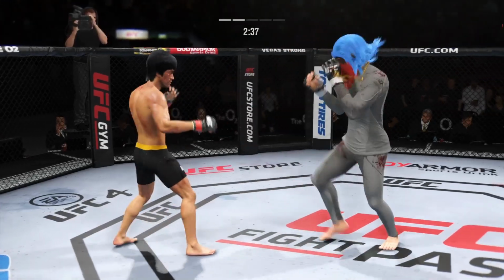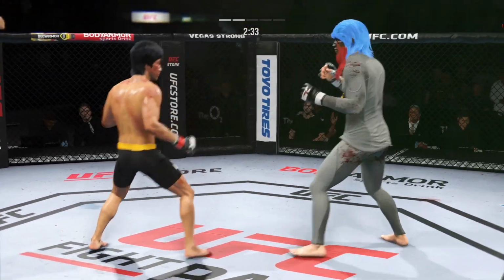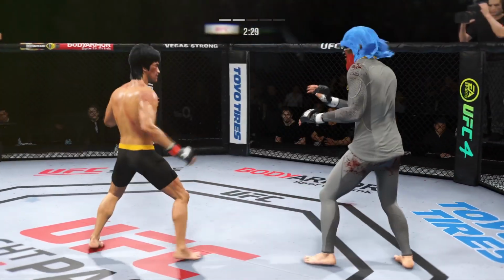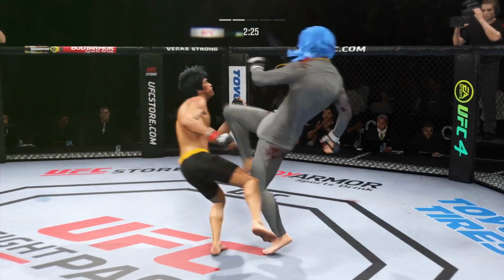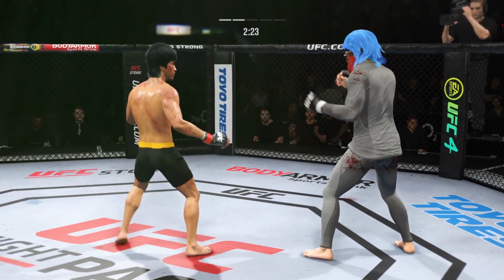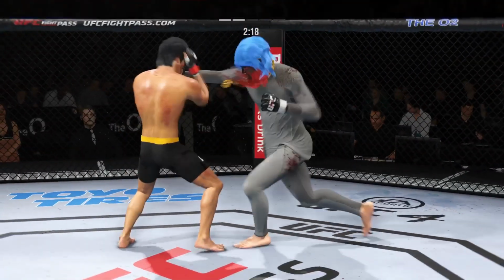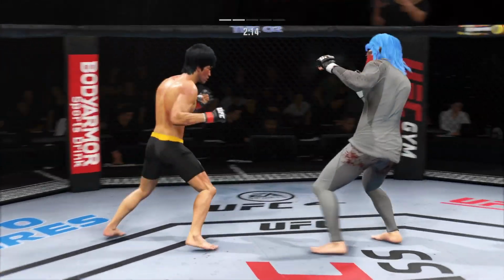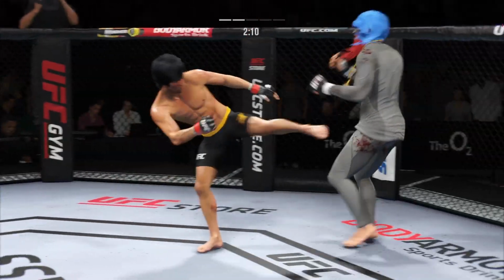Oh, and he caught the kick. Look at him whip his hip into that kick. Oh, so the taller fighter lands a flush knee. Lee's attempt there is blocked by the opponent. Nice, sneaky head kick. Oh, lands the double jab. Those are going to start to take their effect.